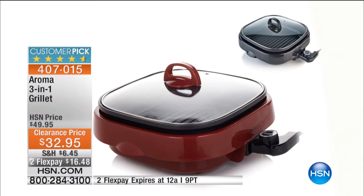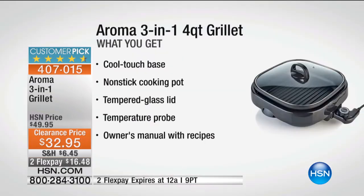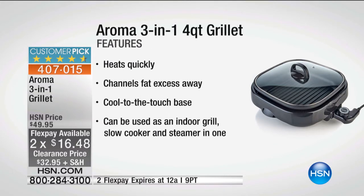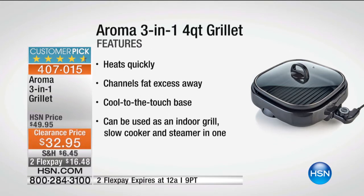This is item number 407015, clearance priced at $32.95, and it's $16.48. You're looking at some of the features: cool touch base, non-stick cooking pot, tempered glass lid, tempered probe, and of course, the owner's manual includes all of the great recipes. We have two colors, red and black. However, if you'd like to have the red, I would not wait. I would order right away.